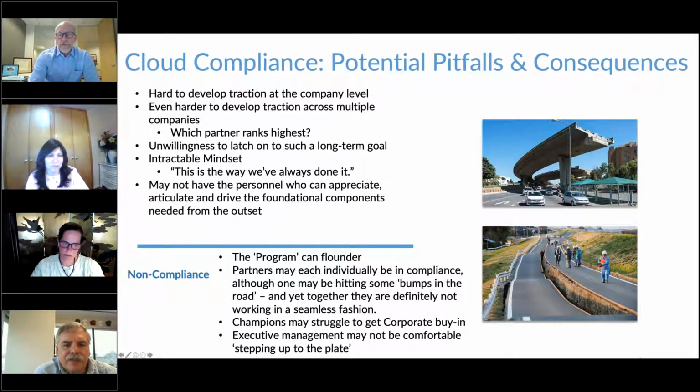No, those are great points. The browser, I can totally appreciate, empathize with that one. So, what are the consequences of non-compliance? In the lower right, you're seeing a picture. This was from the Tohoku earthquake, 9.0, that happened in Japan. The odds of this happening are so slim, right?